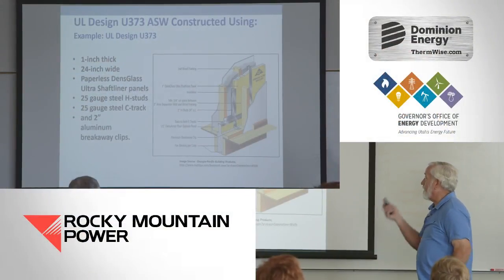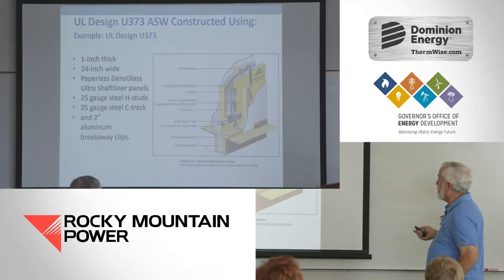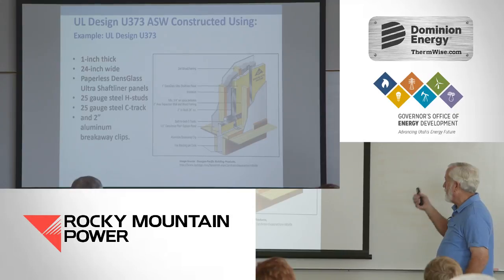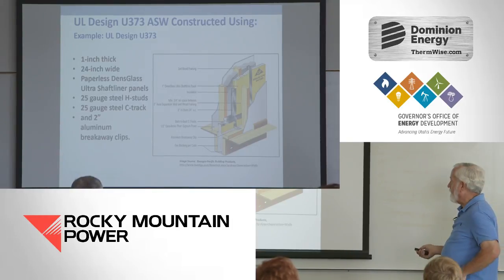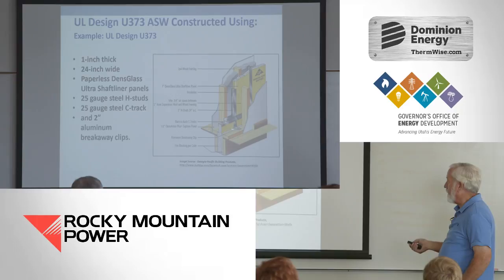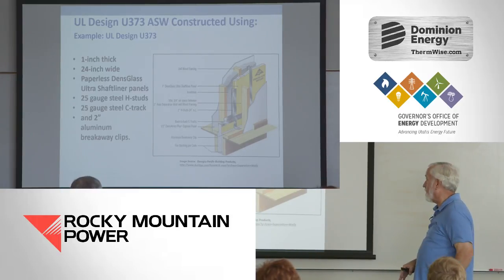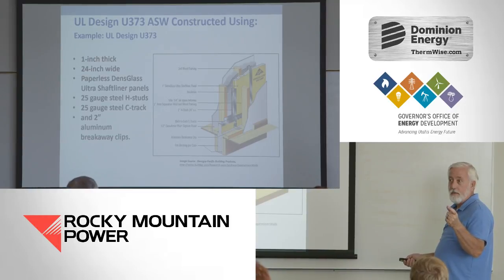We have a fire-rated assembly, and here's a UL U373. For those of you that aren't familiar with this, it helps you a little bit. You see you got this H channel here, and you got a U channel that you cap, and then you put another U channel on it for the next one, and you literally just stack them like blocks. Then you have these breakaway clips that are installed at each floor level, and in some cases you have to do them intermediate, depending on how tall and depending on the system. But you think about it, that's 2 inches of drywall. It'll hold for 2 hours. It easily will hold for 2 hours.